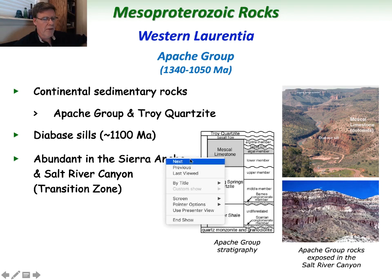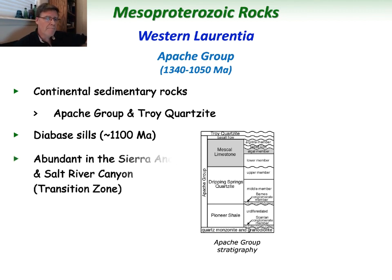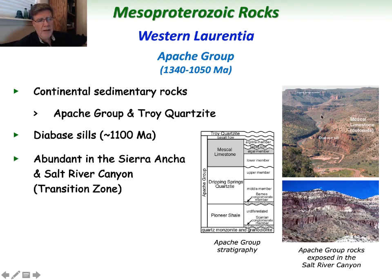Also, what are very abundant in the sequence are sills, mafic sills, diabase sills that are about 1100 million years, so same age as the Cardenas in the Grand Canyon. These are all exposed in the Salt River Canyon, which is a little secret canyon area of Arizona. If you take Highway 77 out of Globe up onto the Mogollon Rim, you'll pass through this area, and it's fantastic. It's all Apache group rocks, with the Mezcal limestone and the diabase sills forming the canyon walls. The darker mafic sills and the lighter colored sedimentary rocks are pretty distinctive.